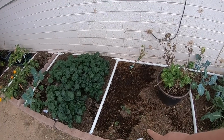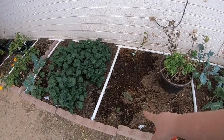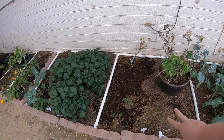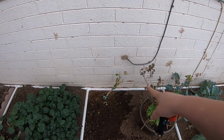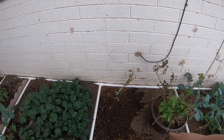Sorry, there's this carpenter bee that keeps flying around my head. My teeny tiny micro tomatoes down there are doing relatively well. I did lose 2 or 3 of them out of the bunch that I had, so it's not all that bad. My purple bell pepper is trying to come back. I'm not sure if it's going to.